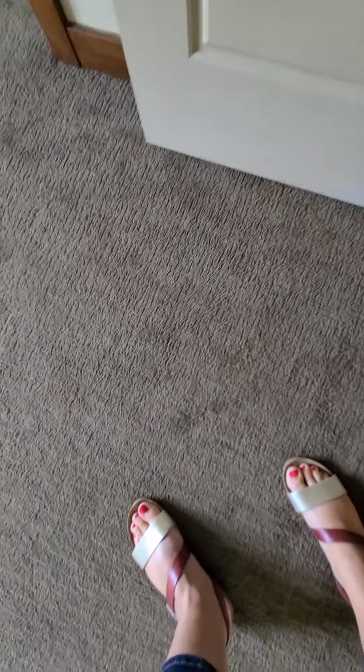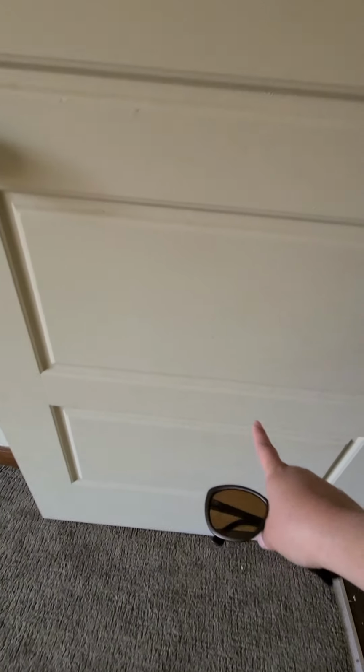Carpet seems to be in good shape. I'm a little nervous about taking a black light around to see what's really going on with the carpet. That looks like it's a bleach stain. This door has been painted. You can see all the brush lines in it, and then there's some goober things on the wall.